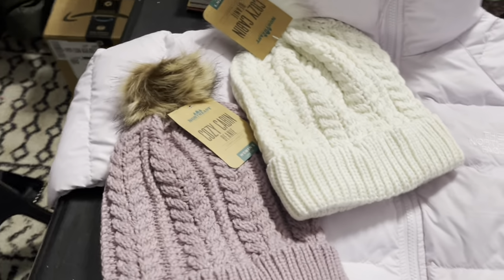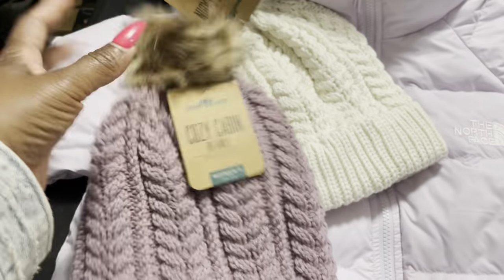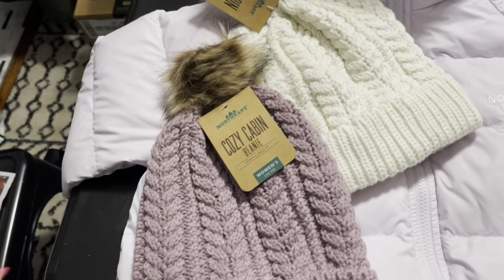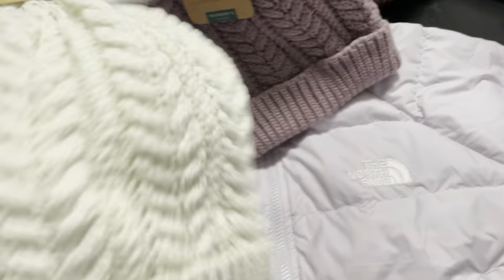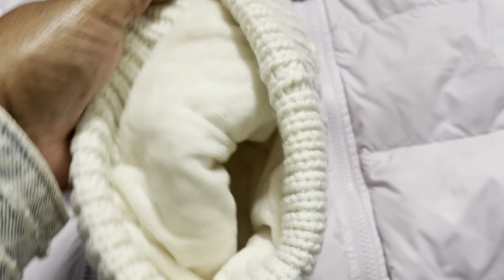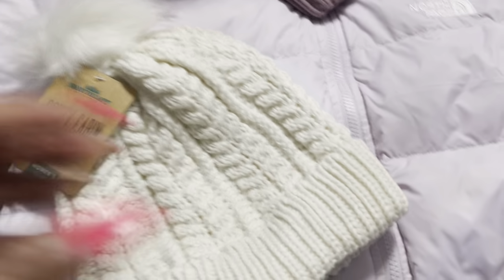Hold on. Okay, so Cozy Cabin, the beanies were buy one, get one free, which they should have been because they're originally $30. So basically you're paying $15 per hat, which is fine. So I got this purple one for London. And then I also got this cream one for myself, which I really like. And of course, it's super nice. I mean, it's a nice hat. Sometimes you got to pay the money to get the quality.